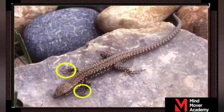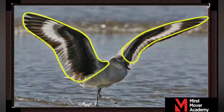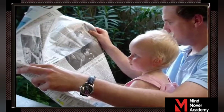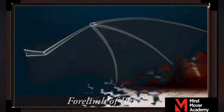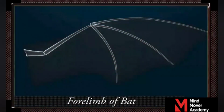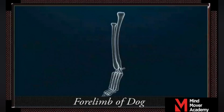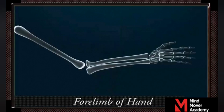The forelimbs of a lizard are modified for creeping movement. The forelimbs of birds are modified for flying, while the forelimbs of a man are used for holding, eating, writing, etc. The basic similarity in the forelimbs of these different vertebrates indicates that these vertebrates had a common ancestor who had 5-digited or pentadactyl limbs which got modified according to the special needs of the subsequent generations during the course of evolution.